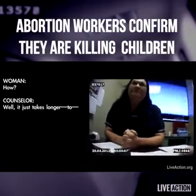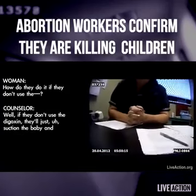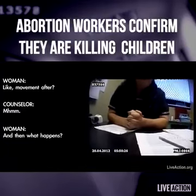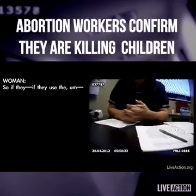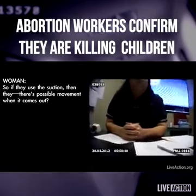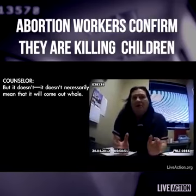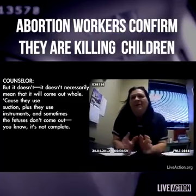How? Well, it just takes longer. How do they do it then? If they don't use the digoxin, they'll just suction the baby, and it's possible that there may be movement as they're taking out the fetus. Movement after? Mm-hmm. And then what happens? Well, then usually it stops on its own. So if they use the suction, then there's possible movement when it comes out. Yeah, and sometimes after. Is it alive? Sometimes they are, yeah. But it doesn't necessarily mean that it will come out whole, because they use suction and instruments, and sometimes the fetuses don't come out complete.